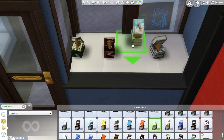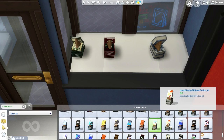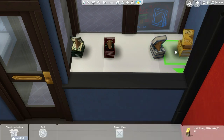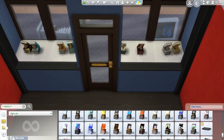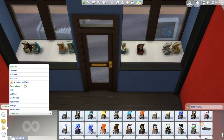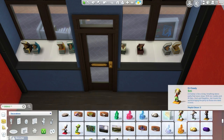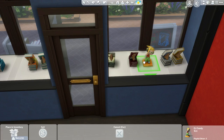Okay, we can... Oh, that's cute. I think that's a kid's book. We could throw this one in. That one. I like the cover of this one. Okay, so I think that's enough books for each side, so let's go to decorations, and where was the My Sim dolls? Right here. Alright, let's see how it looks if we size this up.